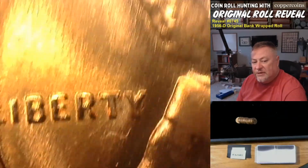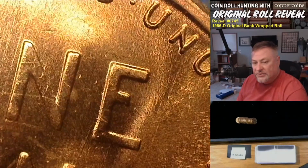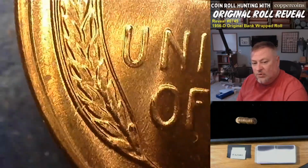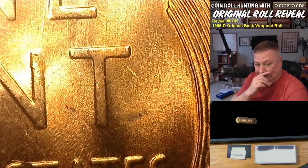So we have no variety on this side. We got no variety on the other side, but let's see if we have any errors. Anything worth mentioning? Nothing there.